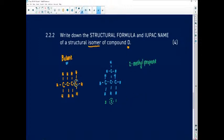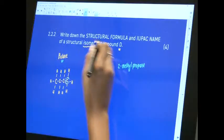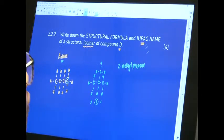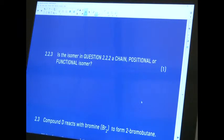And what I've seen, if you go through most of the question papers, is that the examiner loves asking that question. And then we've also given it a name. So the examiner wanted to see if you know that butane has an isomer, if you know how to draw the structural formula, as well as give the IUPAC name of that molecule. Let's look at the next one.